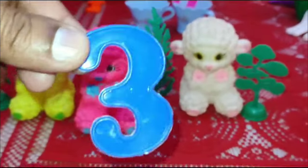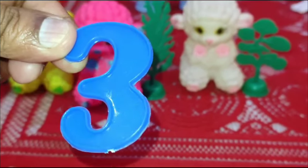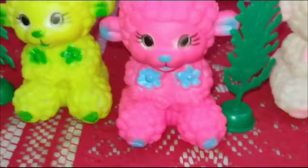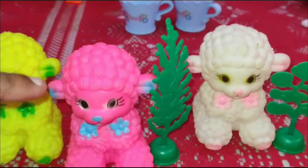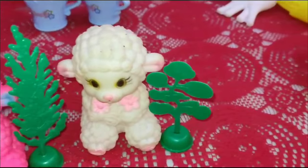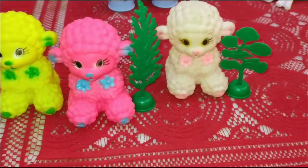Number 3. This is number 3. Say with me. Number 3. 3 shapes. 1, 2, and 3. And you all know the rhymes.